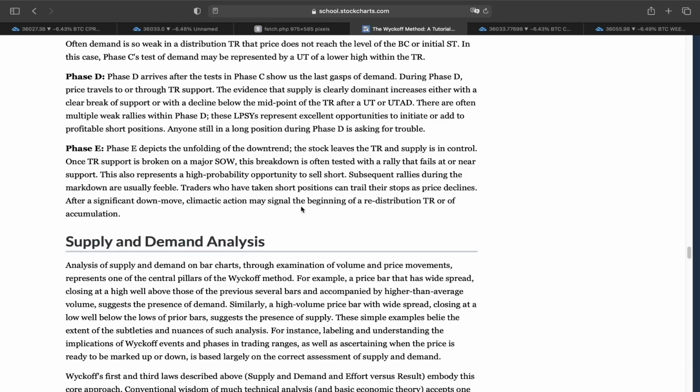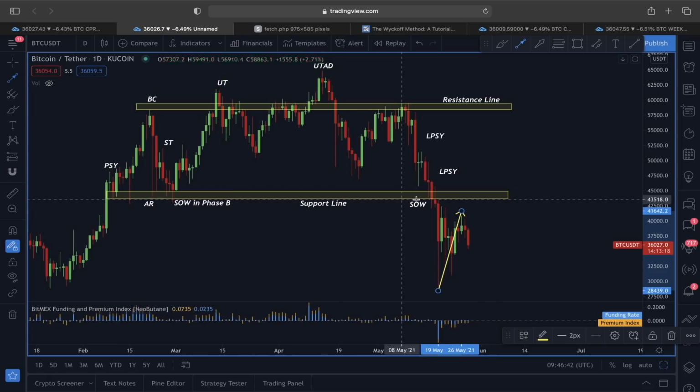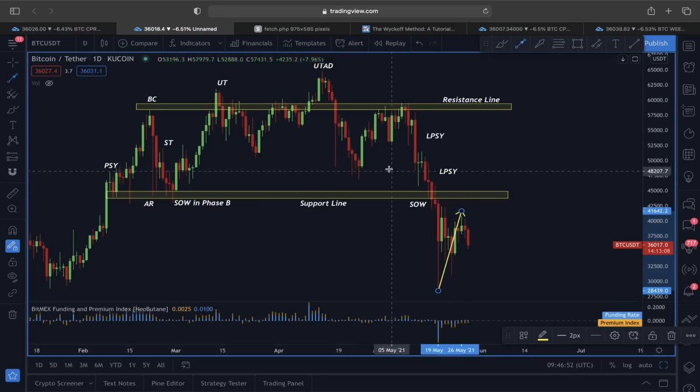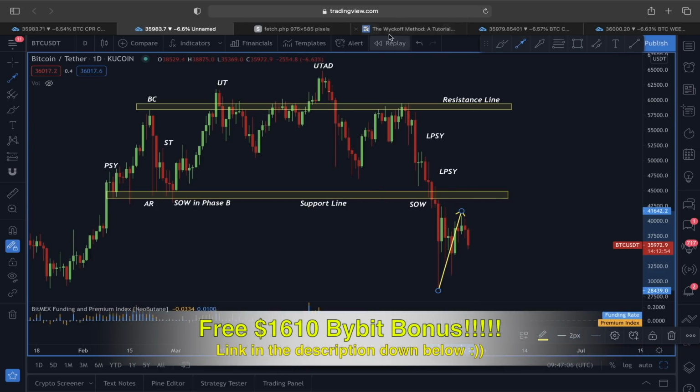After a significant down move, climactic action may signal the beginning of a redistribution trading range, or of accumulation. So that's why we have to be very, very careful, because we are seeing this weakness in a weekly time frame, and also the final support is hovering around this 35,000, right? And price is also nearing that price level, so we have to be careful, guys, because we don't want to fall inside this bull trap. So we have to be very, very careful at this current stage.